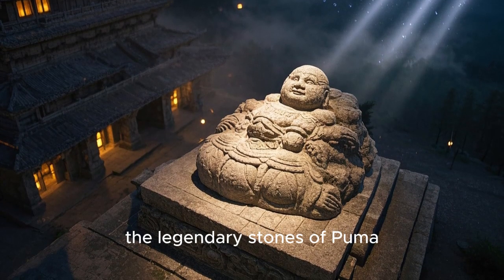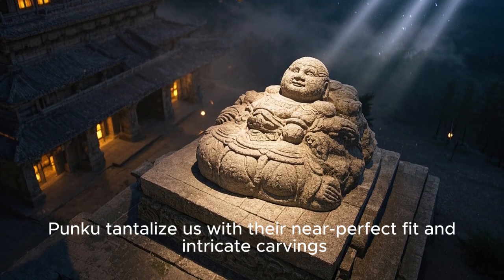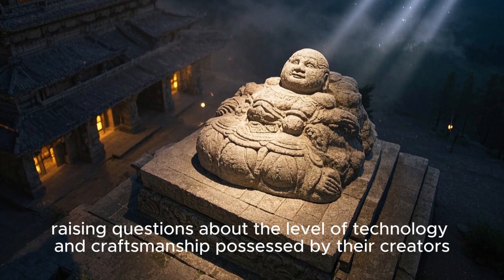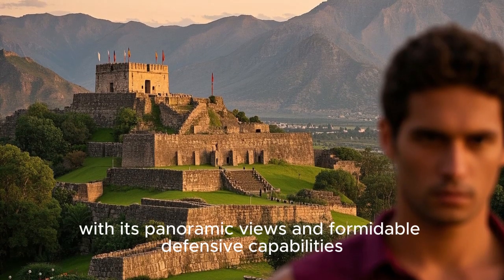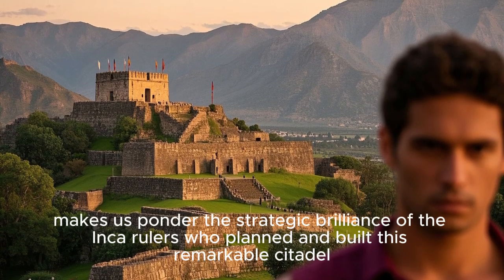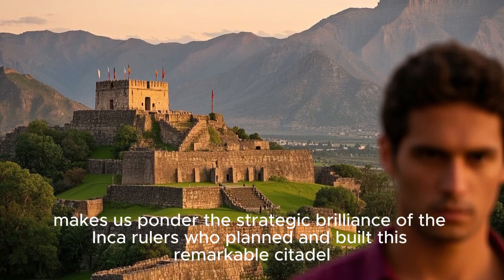Meanwhile, the legendary stones of Pumapunku tantalize us with their near-perfect fit and intricate carvings, raising questions about the level of technology and craftsmanship possessed by their creators. And the enigmatic fortress, with its panoramic views and formidable defensive capabilities, makes us ponder the strategic brilliance of the Inca rulers who planned and built this remarkable citadel.